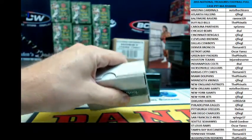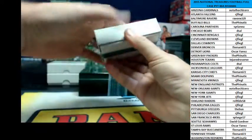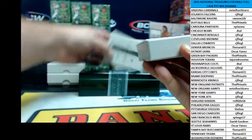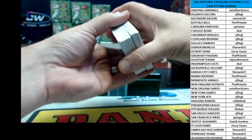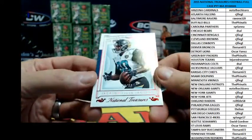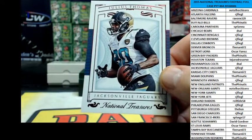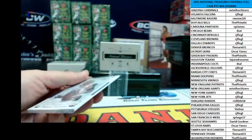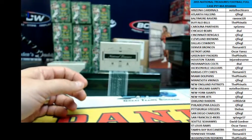All right, box numero dos. We've got 20 of 80, Julius Thomas for the Jags. Going to CJ. That's only one. Should get two in a case.